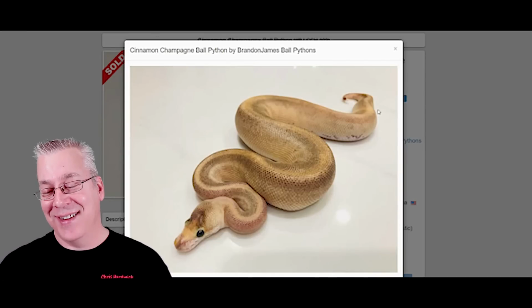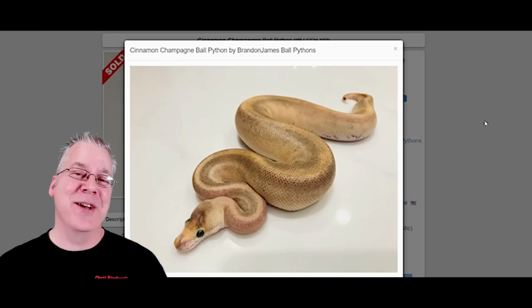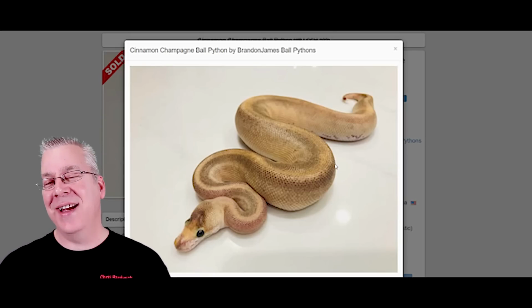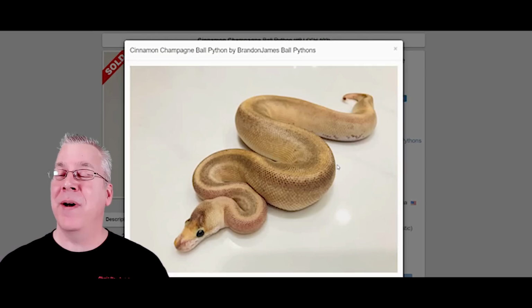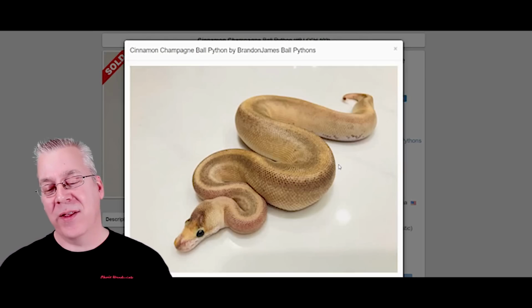snake that kind of looks like this. And this is kind of what I'm talking about. You mix the cinnamon with champagne and you get a slightly different color of a champagne. Not really that impressive by themselves, although the individual genes are extremely powerful when you start breeding with other snakes.